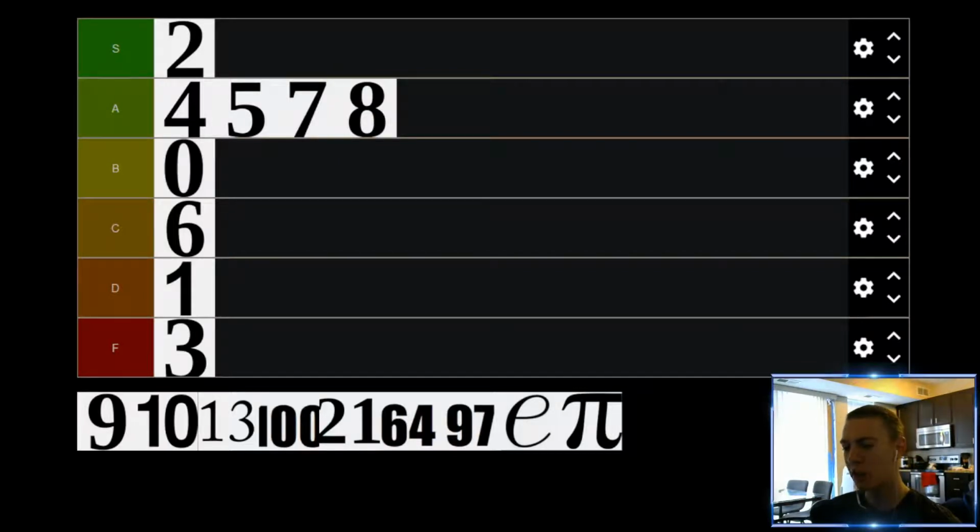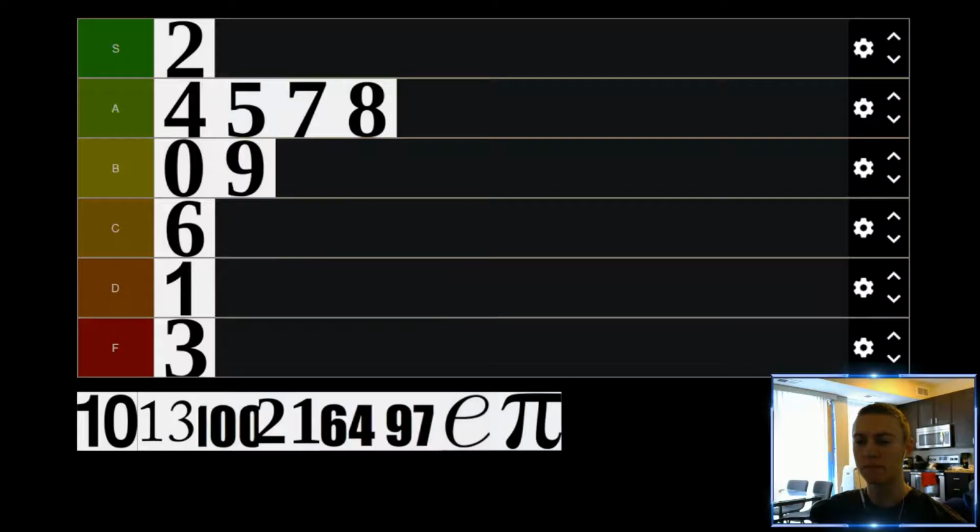A pretty good number. It's the last single-digit number, so it's got that going for it. And it's a pretty nice number. 9 is 3 squared. It's a nice number. Really no complaints about number 9. But again, it's not doing anything too crazy, but it's enough to find itself in a pretty solid B tier.